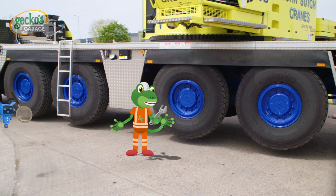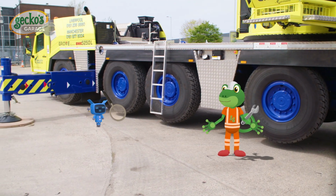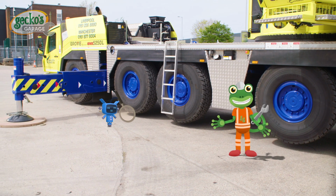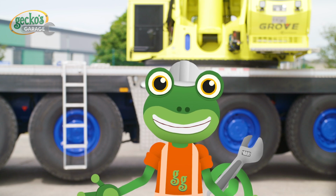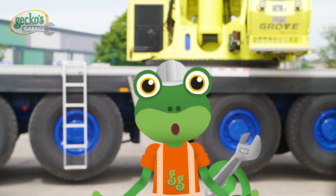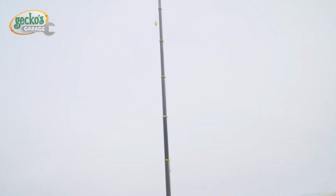Whoa! This yellow crane's got loads of wheels. Maybe as many as Larry the lorry. This means it can drive down the road to all sorts of construction sites. They're places where buildings are built. But I wonder, how does it go under bridges with that really tall boom on top?